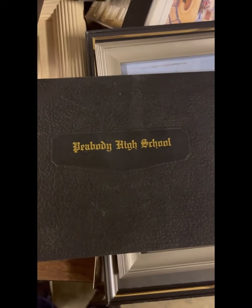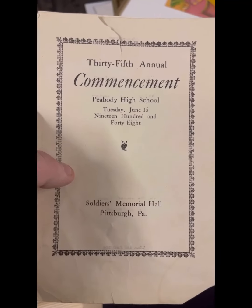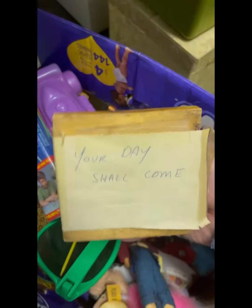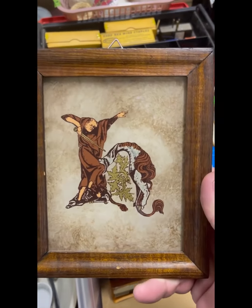Now here's some Pittsburgh history. A 1948 diploma from Peabody High School, with the commencement pamphlet in tow. Before leaving, I dug through some of the miscellaneous bins and found this ominous message. I ended up buying this Hebrew letter and this small framed piece of painted glass.